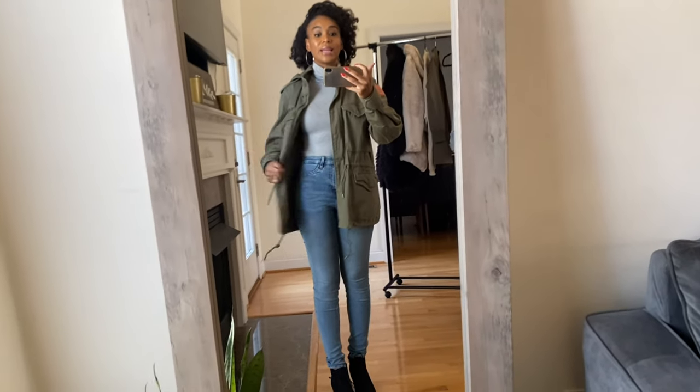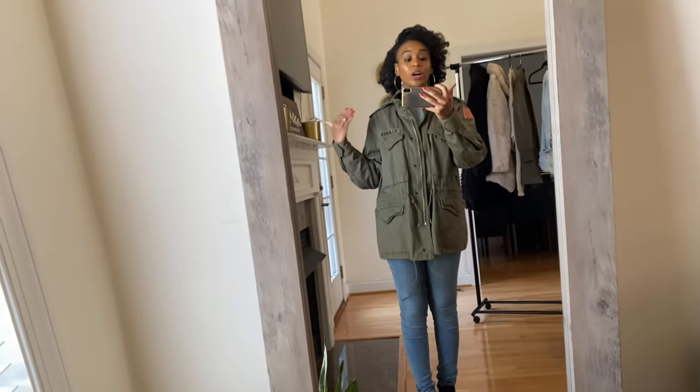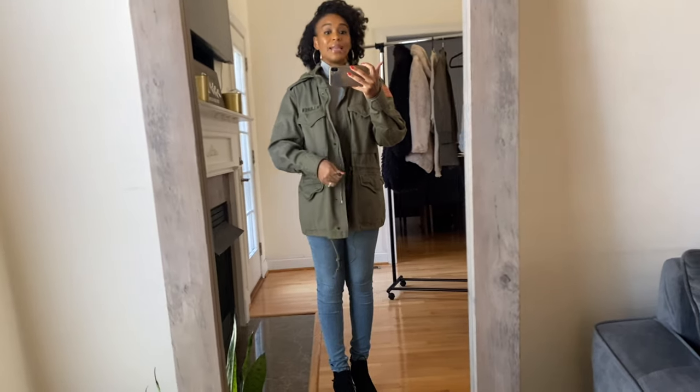I want to get something that I'm going to get use out of, that I'm actually going to wear. And now I don't even want to take it off because it doesn't feel heavy at all, you guys. Like I said, this is perfect to layer on top of your turtleneck, a sweater, a hoodie. It's that roomy where you can definitely do that. Again, if you wanted to tighten it, you can.